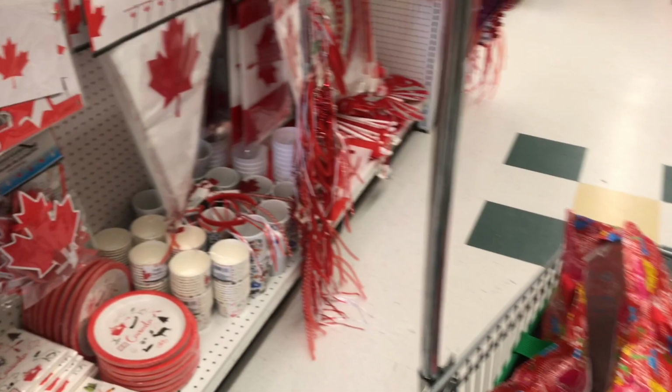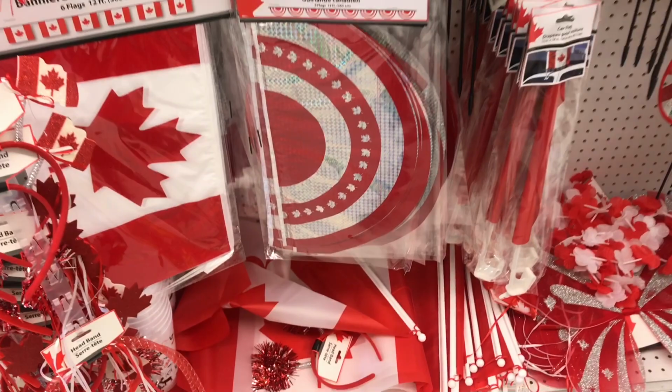Still lots of Canada Day things here, but I'm sure this will all switch over to school supplies in a couple days, probably next week. When I come back, it will be completely cleared out. That's a really great price for a car flag.